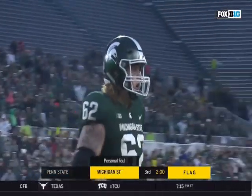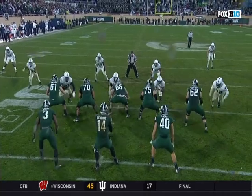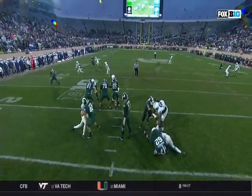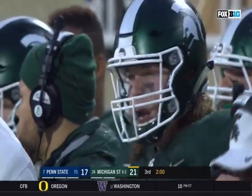Second down. You're right. You could see it was right off the ball. Watch his right hand. And you can see it gets up into that face mask and grabs on and pulls it down. That's the difference between hands to the face and obviously a face mask on an offensive player. It's the manner in which he used it.